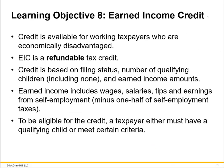Earned income credit, perhaps the most common or the one that gets the most press of all the credits. Okay, it is refundable. It's very valuable for those who have lower incomes. You have to know their filing status: married, head of household, single. Okay, the number of qualifying children. It is possible to get the credit with 0 children, but at very low income levels. And earned income.